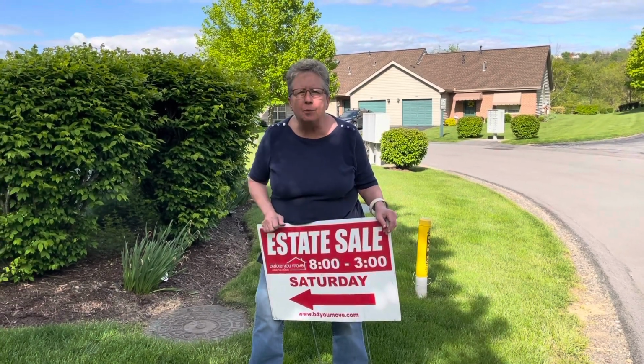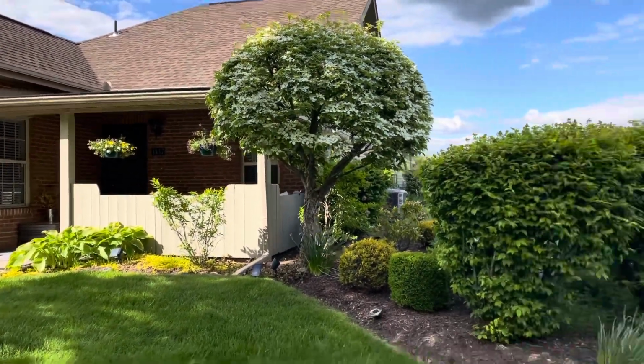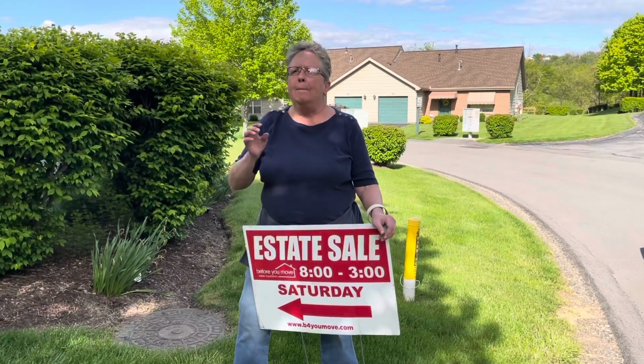Today, sale number two, South Park, 1437 Greenbriar Court. Lovely, lovely home. Pub table, gray suede sectional sofa. Let's go take a look.